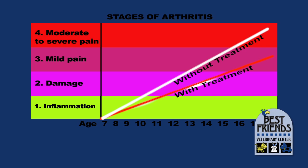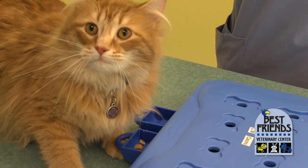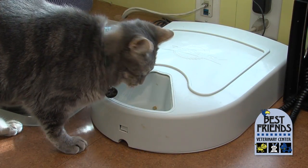If we can manage that arthritis, if we can be proactive and start glucosamine and fatty acids early on in the process when all we have is joint inflammation, hopefully we can protect and preserve that cartilage. More and more of our patients are living to be quite elderly. It's a rare cat who lives to be 18 or more that doesn't have arthritis. Every cat we've seen that's managed to live into its 20s has needed arthritis medication.